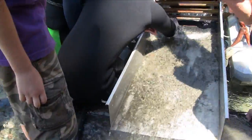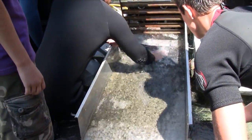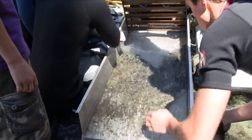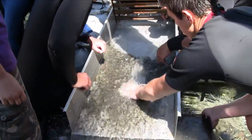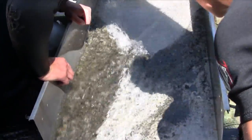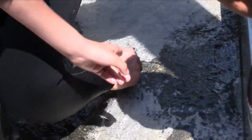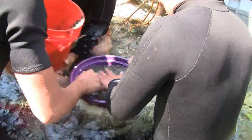Let's take a look to see what the black sand looks like here. This black sand is indicative of working in the right area where the gold is located. Look at the black sand there. There's even some gold. The gold will be the last thing to move on the slick plate sluice. All this material dumps into the tub. Then it's placed into a 5-gallon bucket, and then the bucket is then used to dump into these classifying screens.